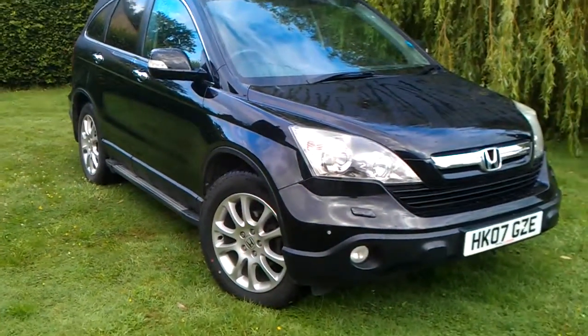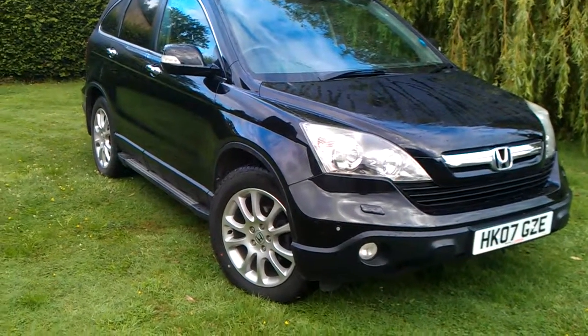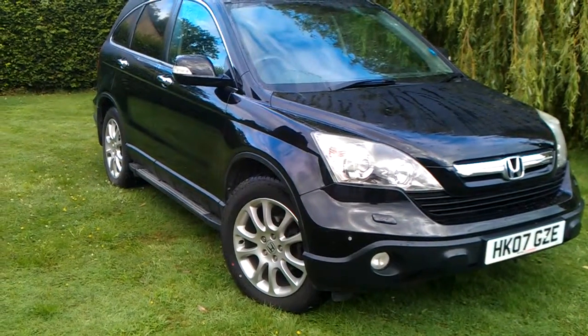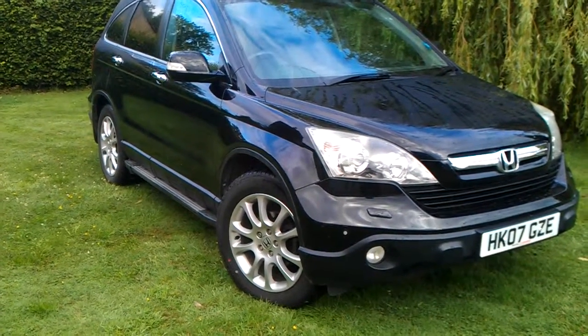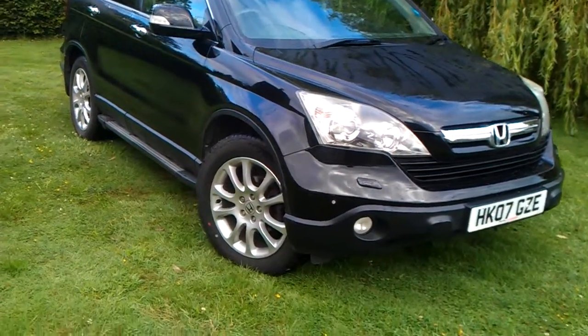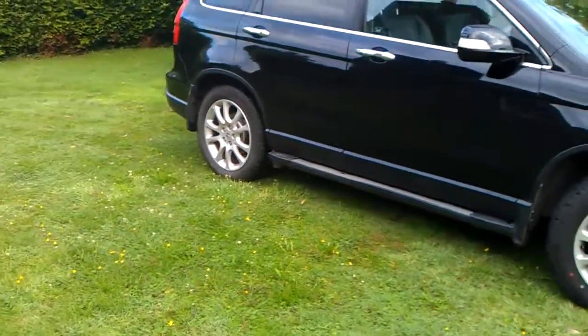123,900 miles with a good history, and we'll come to that a bit later on with all the documents. The executive comes with colour reversing camera and satellite navigation, cruise control, full leather interior, and lots of nice little bits of spec which make this an expensive car new. It's about £24,500, and as I say, just one owner and well looked after with a good service history.